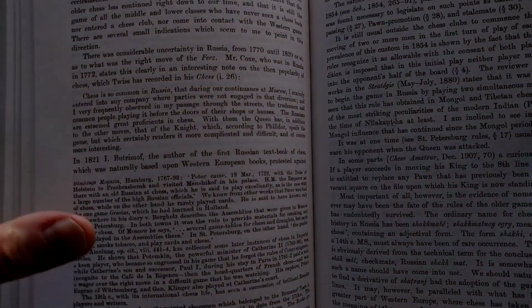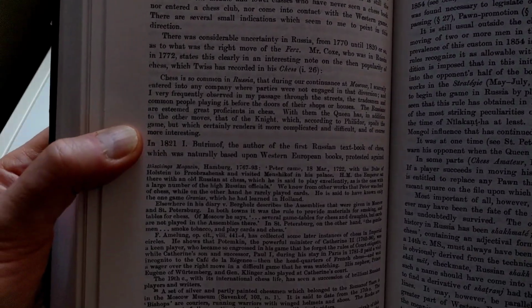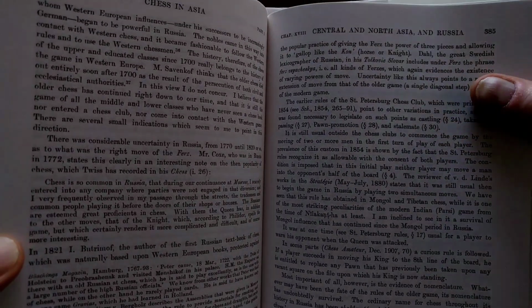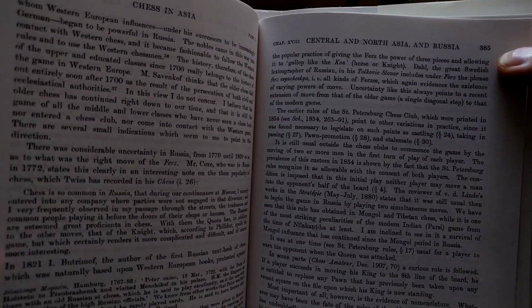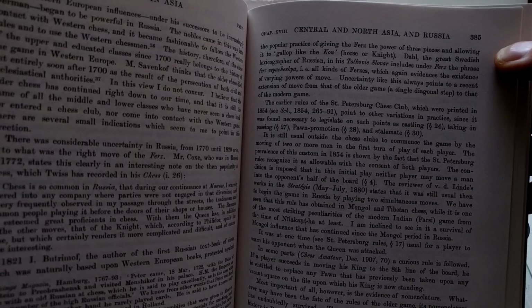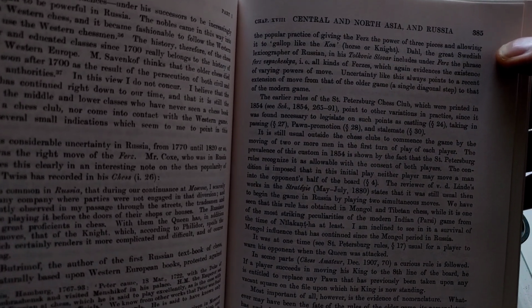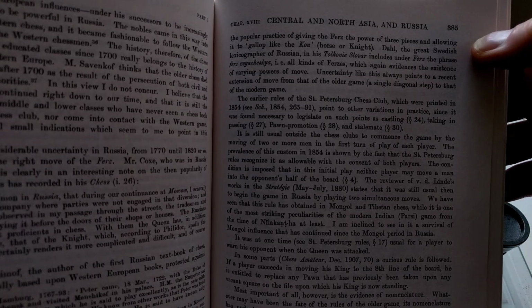There's further discussion, and there's a lot of annotations here. In 1821, I. Butrymov, the author of the first Russian textbook of chess, which was naturally based upon Western European books, protested against the popular practice of giving the Firs the power of 3 pieces and allowing it to gallop like the Khan, or the horse, or knight. Dahl, the great Swedish lexicographer of Russia, in his Tolkovi Slovar, includes under Firs the phrase, which I can't even possibly pronounce. In other words, all kinds of Firses, which again evidences the existence of varying powers of move.